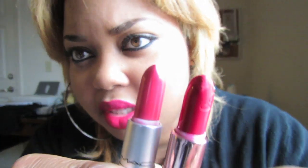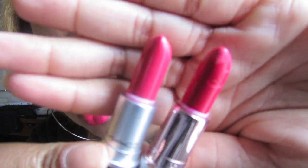And then with the by request collection, we were allowed to go vote on Facebook and MACcosmetics.com to see which shades we wanted back. That's also when Candy Yum Yum was brought back that first time before it was made permanent. So I ordered this along with Candy Yum Yum, and it's a beautiful color, and it's really similar to Pleasure Bomb, as you can see.